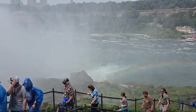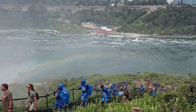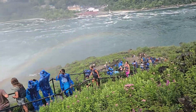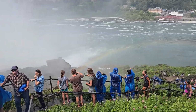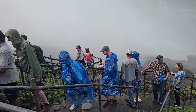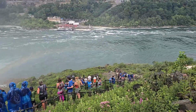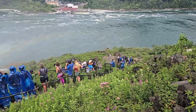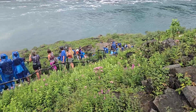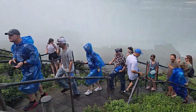And after an amazing experience, y'all see that rainbow? So if you want to, you can climb up to what they call the crow's nest. This is the people there waiting to take a picture at this observation deck, but I don't think it's worth the wait. But it's a nice little, tiny, nice little nature hike up to this crow's nest.